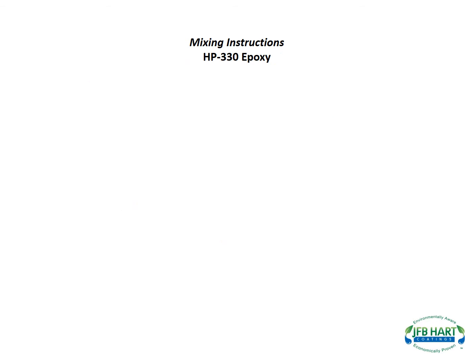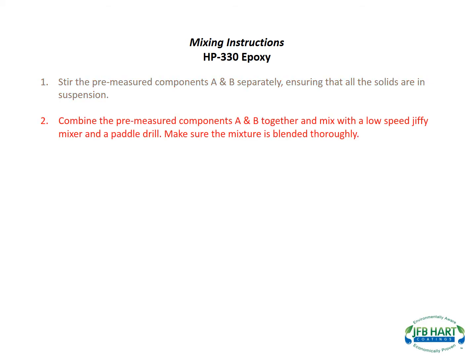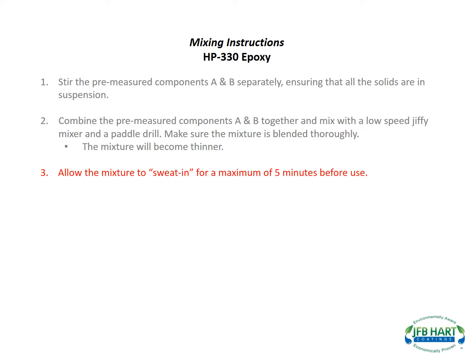HP 330 epoxy mixing instructions. 1. Stir the pre-measured components A and B separately, ensuring that all the solids are in suspension. 2. Combine the pre-measured components A and B together and mix with a low-speed Jiffy mixer and a paddle drill. Make sure the mixture is blended together thoroughly. The mixture will become thinner. 3. Allow the mixture to sweat in for a maximum of 5 minutes before use. 4. Upon completion of the sweat-in, pour the mixture out of the can for optimum pot life.